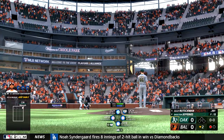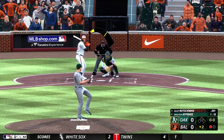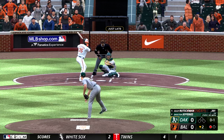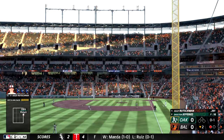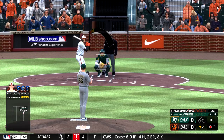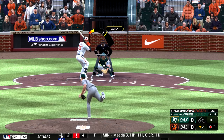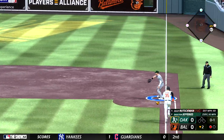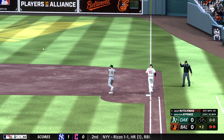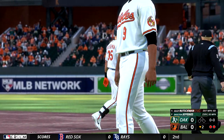Here's Adley Rutschman. Sat out last night's game, but back in there today. And it's 0-1. Adley Rutschman is one of seven catchers to be taken with the first overall pick in the draft. The first, Steve Chilcott, 1966. He never made the majors, and worth noting, the number two overall pick in that draft, Reggie Jackson. Throw on to Brown. Rutschman retired.